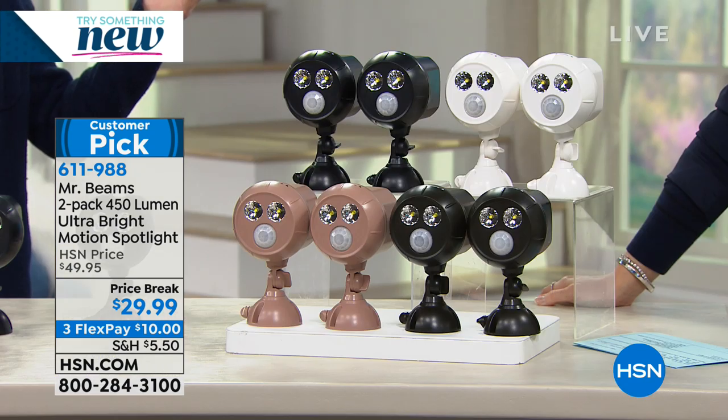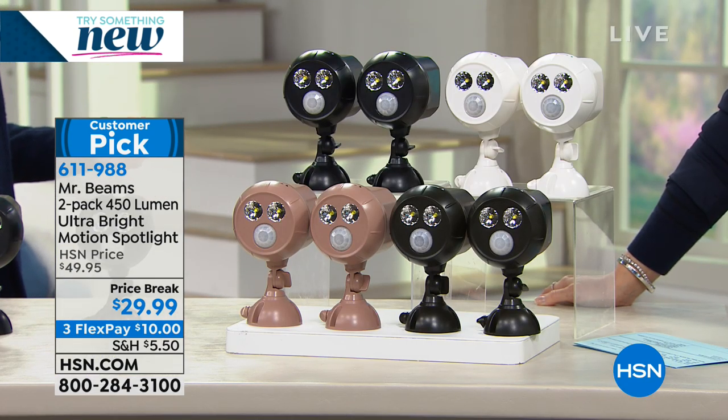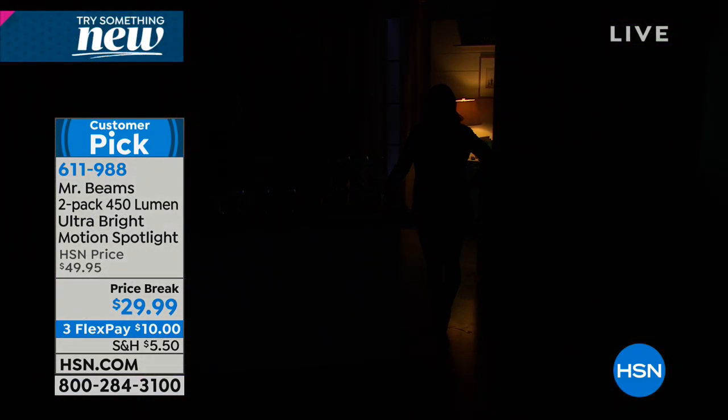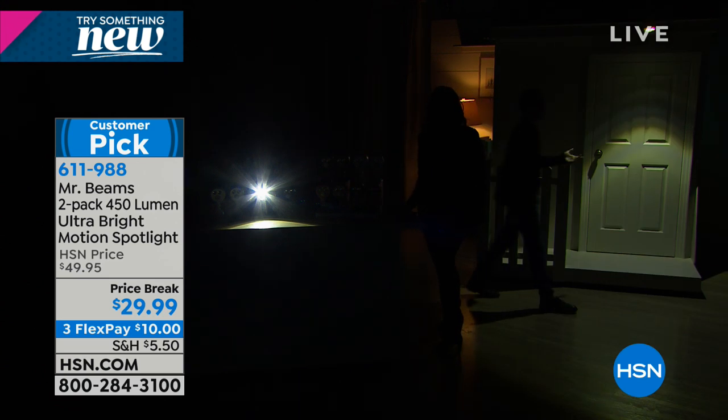But we always talk about easy installation, and I know we're gonna be turning the lights down in just a few seconds. We have one installed above a door. It's one of the easiest installations. When you come home, your hands are completely full of groceries, your light's gonna turn on for you. You need that light. You walk up the stairs and it's pitch black and it turns on. Oh, there it is. Ooh, that's a nice light.